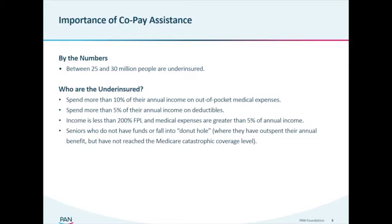Or it might be the individual who has income less than 200% of federal poverty level, spending at least 5% of annual income. And just so you know, 200% of federal poverty level, for example, for a family of 4, equates to $49,000. Or it may be the senior who finds themselves falling into the donut hole who needs access to their medication.